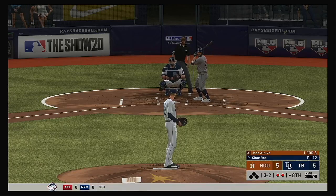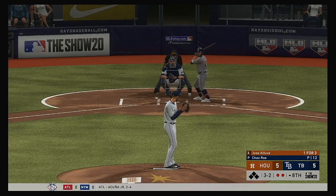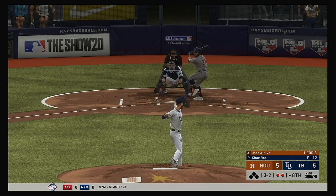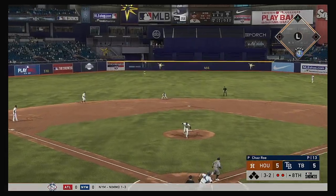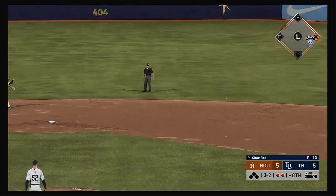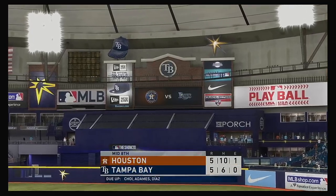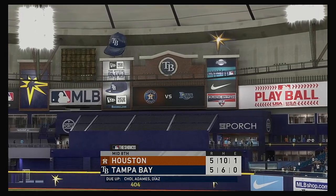Here's the second baseman, Jose Altuve. He's got a hit in three at-bats to this point. Payoff pitch on its way. Hit sharply on the ground. He's got it. Throw in the dirt, but a good scoop at first saves an error as the side is retired.